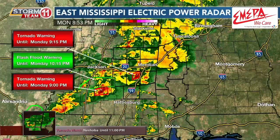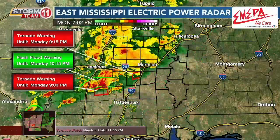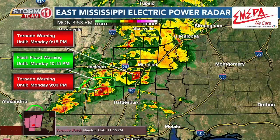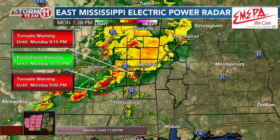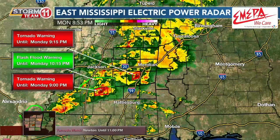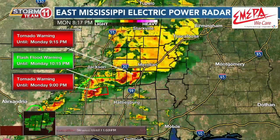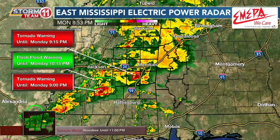As of right now, the National Weather Service has not updated it. They're looking at trimming the tornado watch, but I don't believe they have done it yet. They're actually thinking about trying to extend either a severe thunderstorm warning or a tornado warning. So they're trying to figure that out as of right now with this system. But still, a very strong storm indeed.